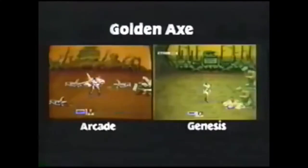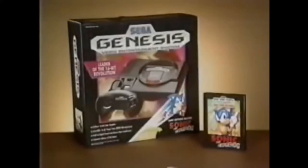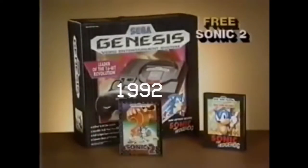They weren't lying either. In essence, it was a scaled-down version of the Megatech hardware they were using in arcade machines around the same time. It offered 16-bit graphics and sound, which wasn't common in home consoles at the time, and originally included a copy of Altered Beast to show it off. Bundle games later included Sonic the Hedgehog, Sonic 2, and Streets of Rage 2.